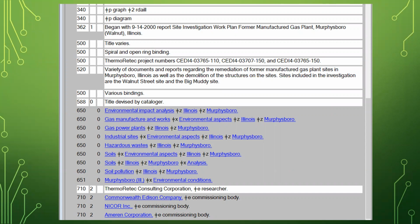In addition to covering many topics, this collection was put together by several organizations, and those had to be included in the record as well. Because you see several commissioning bodies, and then the research company, the Thermoretech Consulting Corporation.